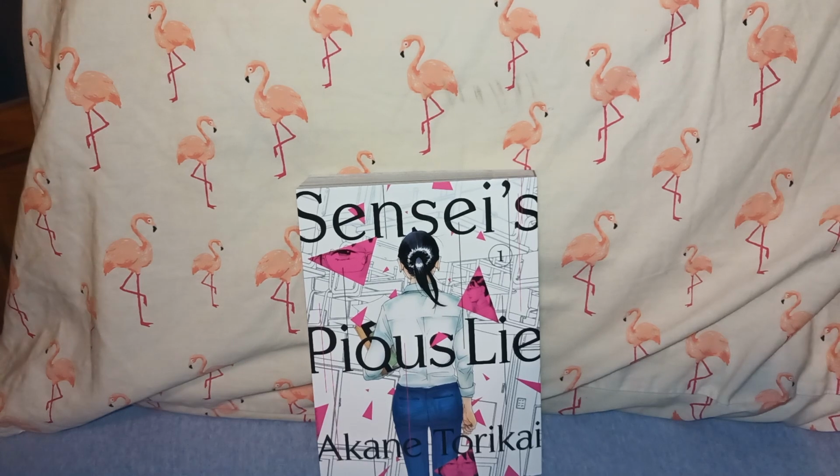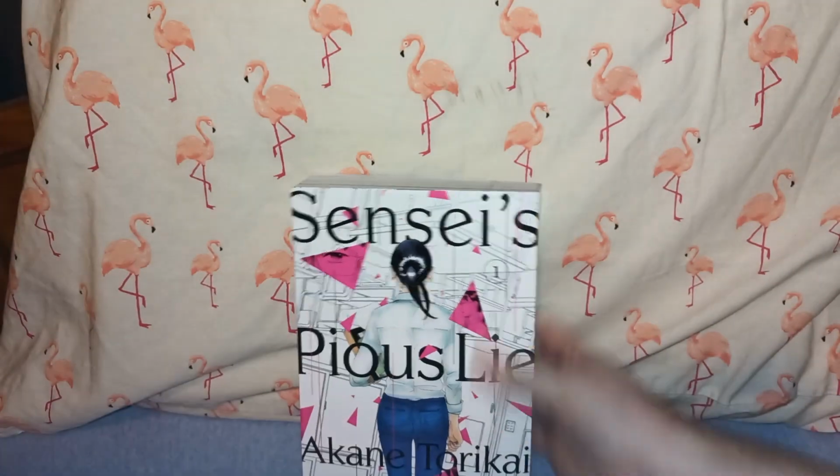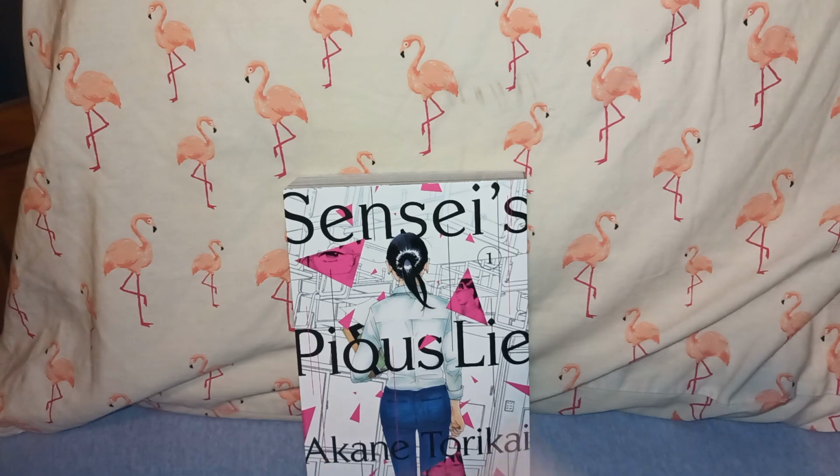Next up, I've not yet read this, but I got Sensei's Pious Lie by Akane Torikai. This is a Kodansha release. This is an omnibus volume, I think. I don't know if it's a 2-in-1 or something, but I've not read this yet. This is another very dark one. My understanding of this is that this woman is a teacher and she was raped by, I think, some colleagues or students or something. And this dives into the psyche and mental health of this person who now has to go to work every day and be around the people who assaulted her and raped her. So, yeah, very, very dark topic.